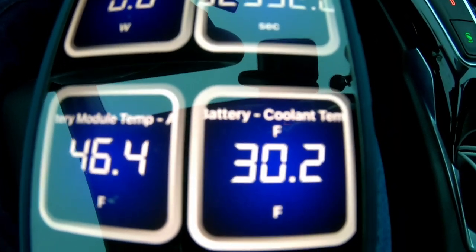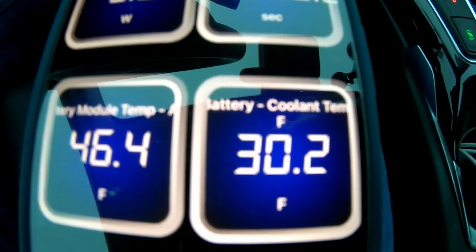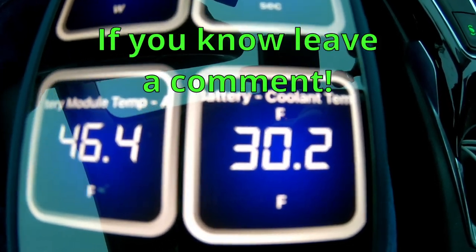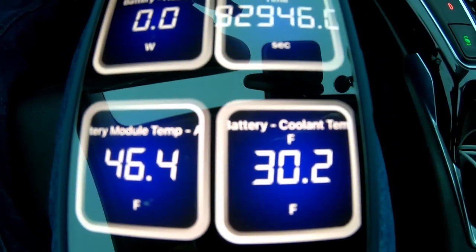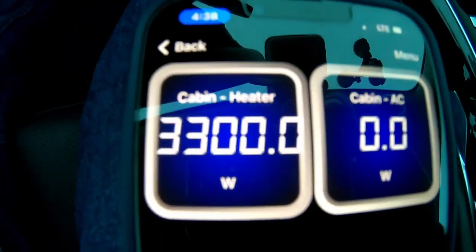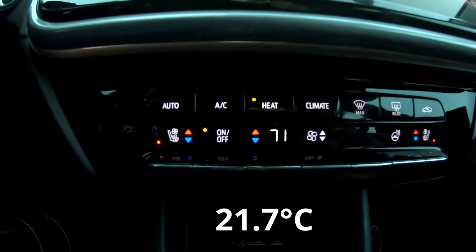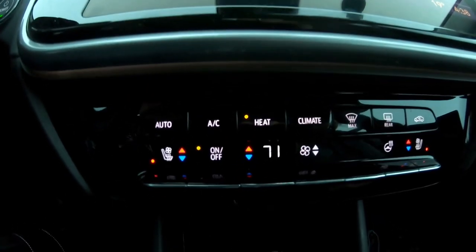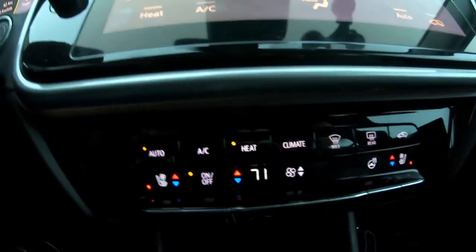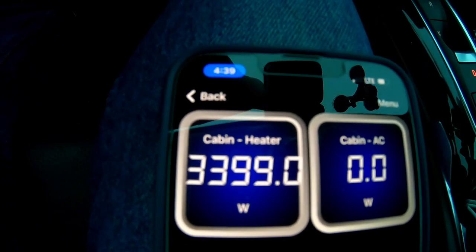I assume that the battery coolant temperature sensor is under the hood, exposed to the elements somewhat, and that's why it reads that low. Currently the cabin heater is using 3300 watts. We are set to 71 degrees and it's on manual at this point. We can turn that on to auto and see what it does here. Seems to stay roughly the same.